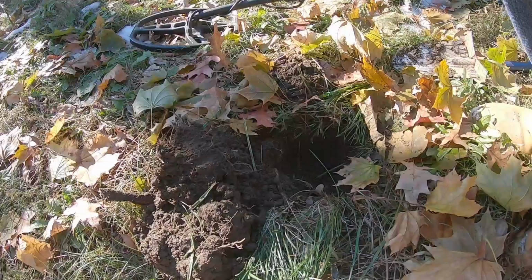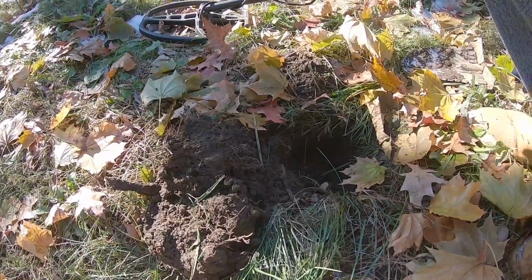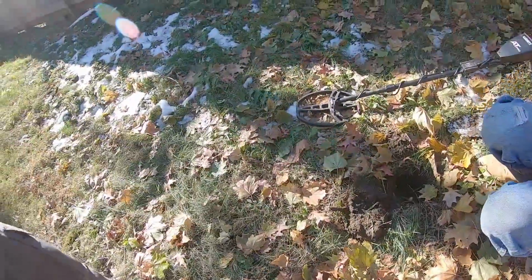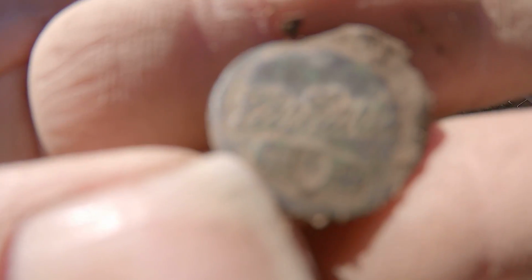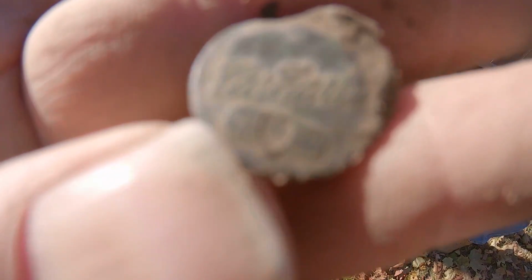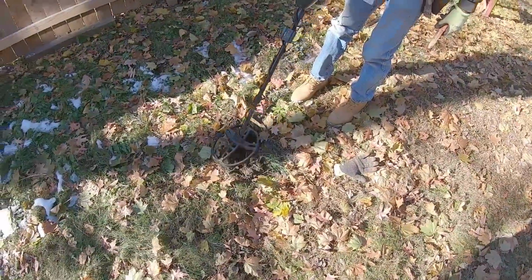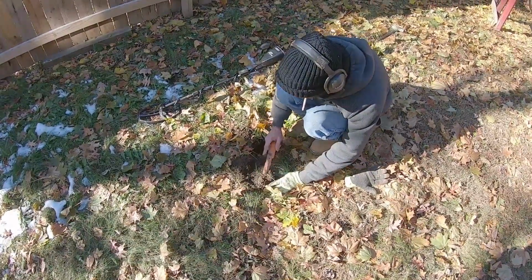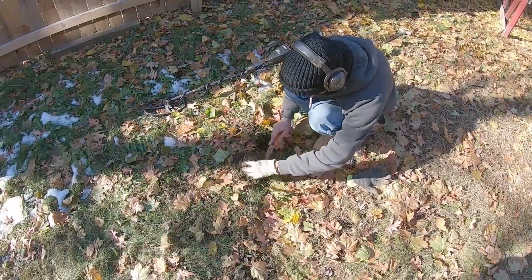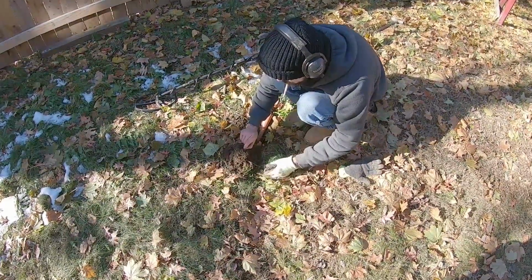I see it for a second. I was getting a high tone. I don't know if that was a high tone. No, that was a low tone. Can you hold this for a second? Sure. There was a high tone in here somewhere. I don't know if you guys can see that. I can't see it through the viewer. I was getting two tones.